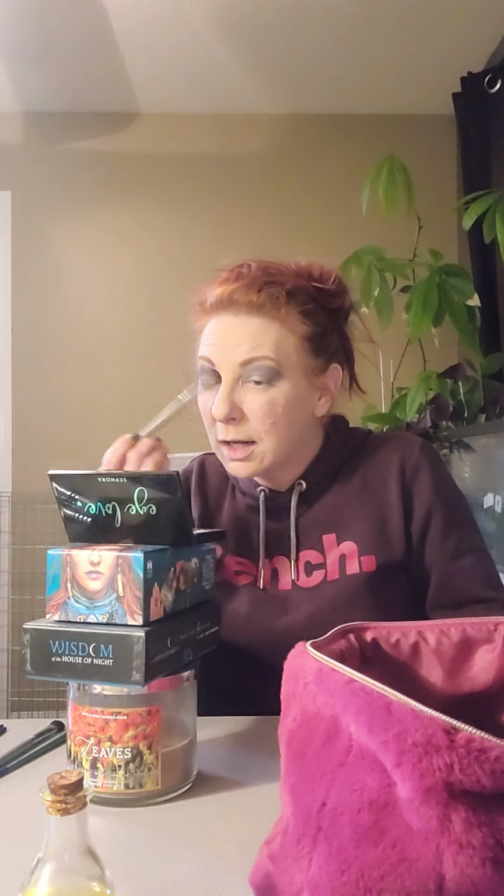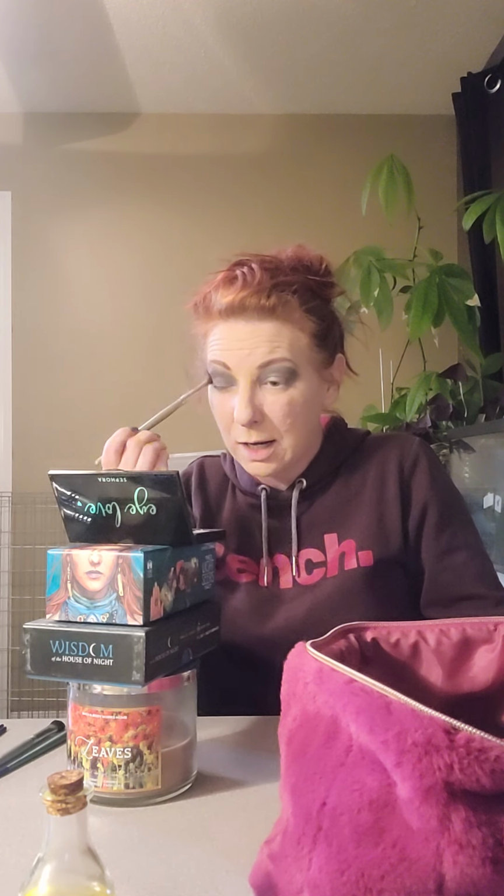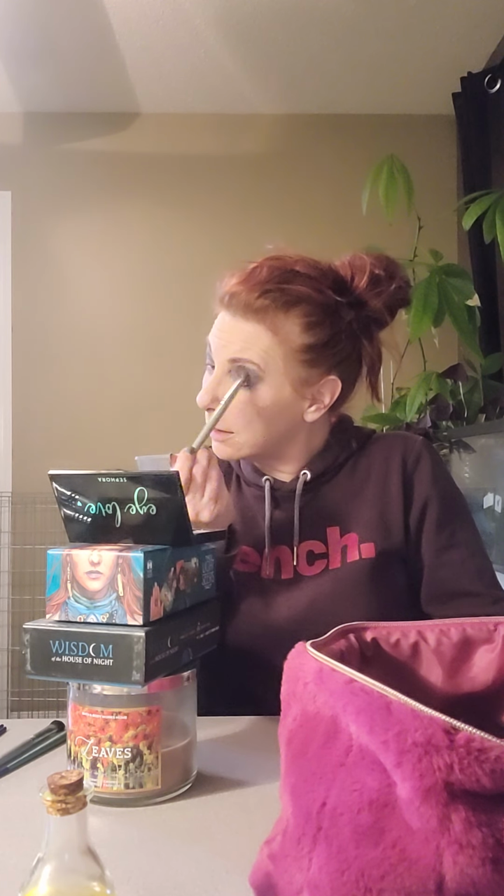So I'm not saying I don't like the blue. Okay, so what I'm going to say is I'm actually surprised. I don't hate the blue. What I don't like, I think I'm going to have to wash this off. I don't think I can. I don't think I can salvage this. I just not. This is.